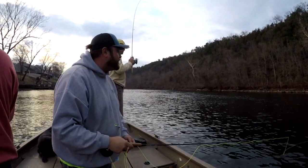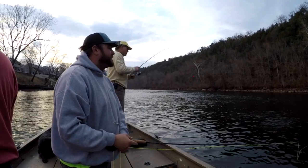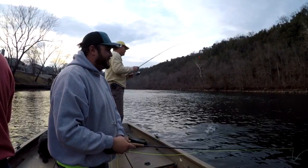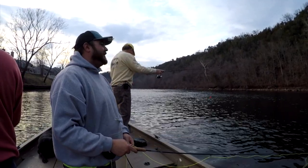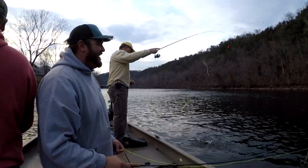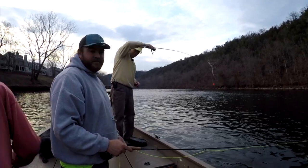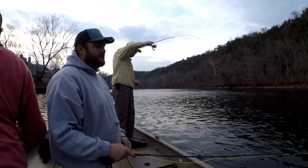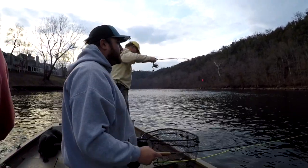And there's a fish. I'm two in a row on the first cast. That'll make me go fishing more often. It's a real pretty rainbow too. Do we have one? Yeah. I'm good, I think. I just got this 7 feet of line here.